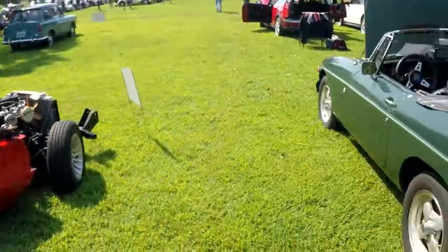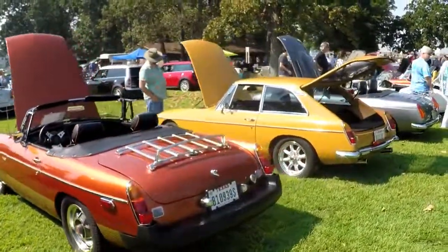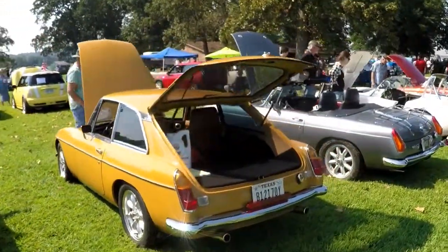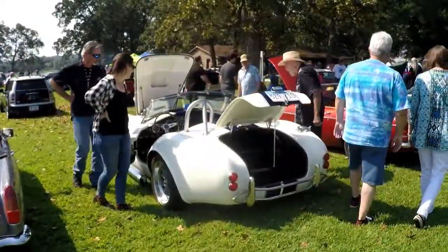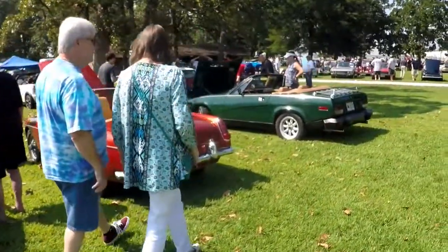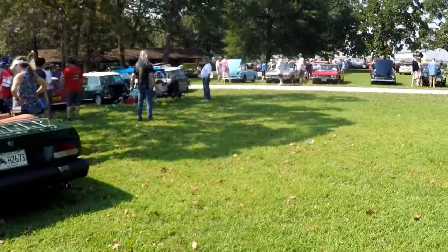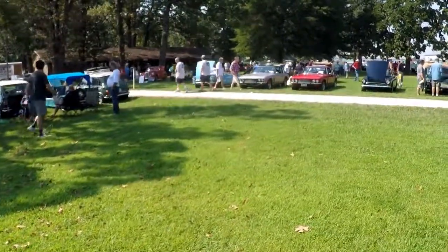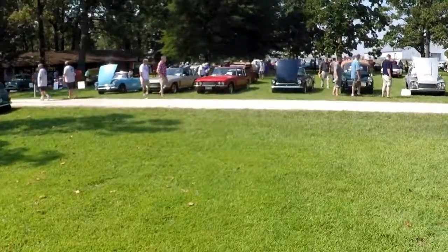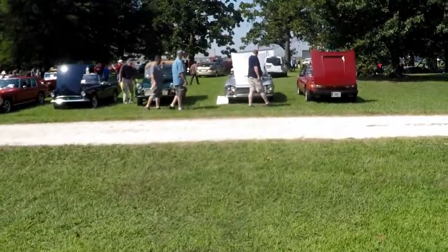Alright. Let's make a line over here. We got some Jensen Interceptors to go look at. We're going to get closer to the music, so if I stop talking, that's why. Even got a Rolls Royce for anything. Is that a Rolls? No, that's a Bentley. Go over there and get that one real quick. Is it a Bentley? Is it a Rolls Royce? I'm a village idiot. I have no idea. I can't tell. I think it's a Bentley.